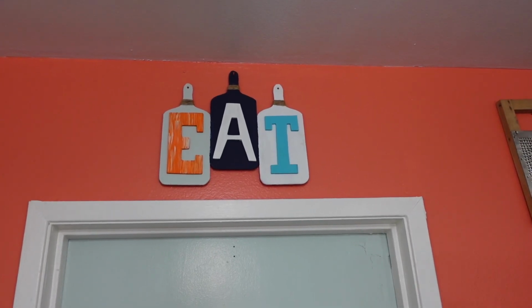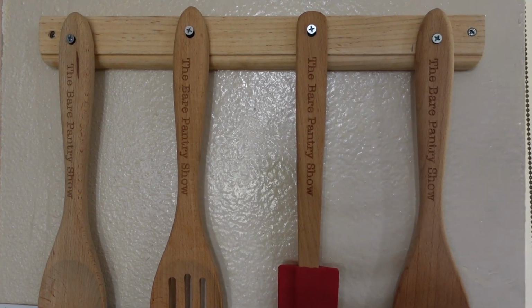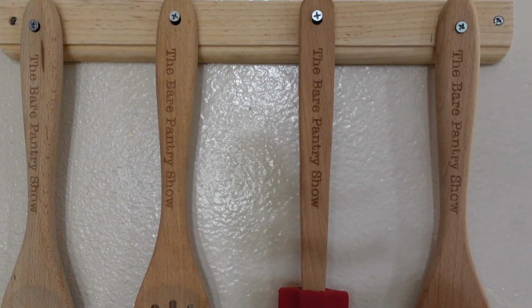The other thing is this utensil set over here from my friend Lisa. I've known Lisa for over 44 years, and she gave this to me a few years ago as a gift, and now I finally have a place where I can hang it and display it beautifully.